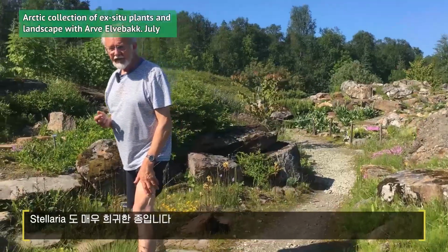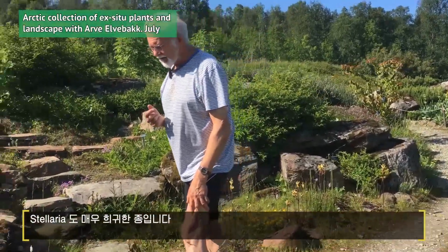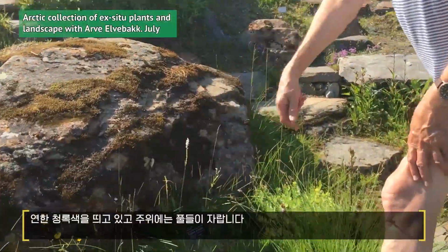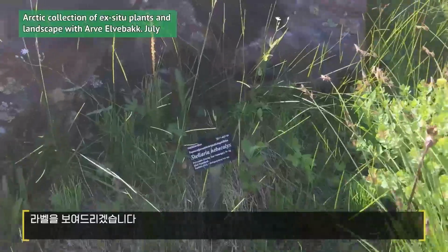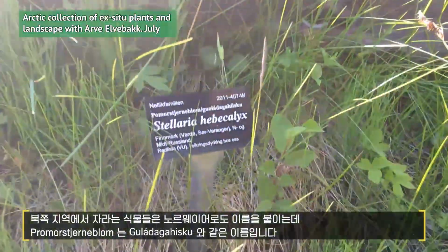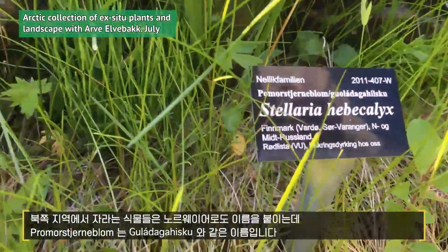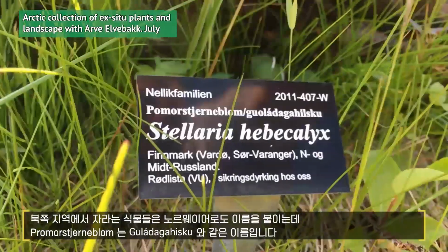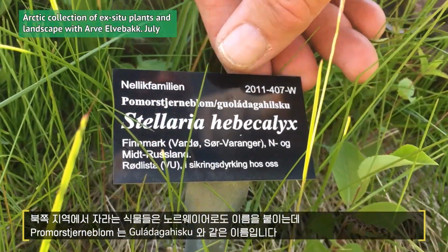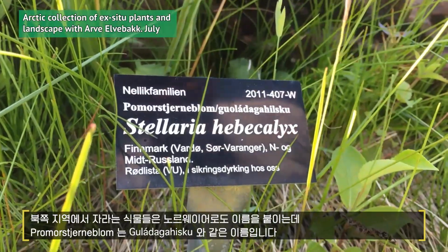Here we have another very rare Stellaria species. It's more glaucous green, the leaves, and it is more surrounded by grass. But I would like to show you the label, because plants which grow in our northern areas we label both by their Norwegian name, which is pomorstjerneblom, and Sami name, which is Goladahilsko.